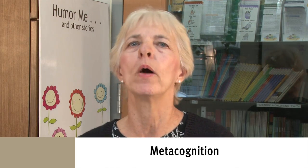A Think Aloud is a strategy for comprehension. Lots of times when we're working with our learners, they are so busy learning the words, working on decoding, that when they're finished reading, they don't know what they read. So a Think Aloud is a strategy that really helps you think about your thinking. That word metacognition, to think about what you are thinking. And this strategy forces you to do that.